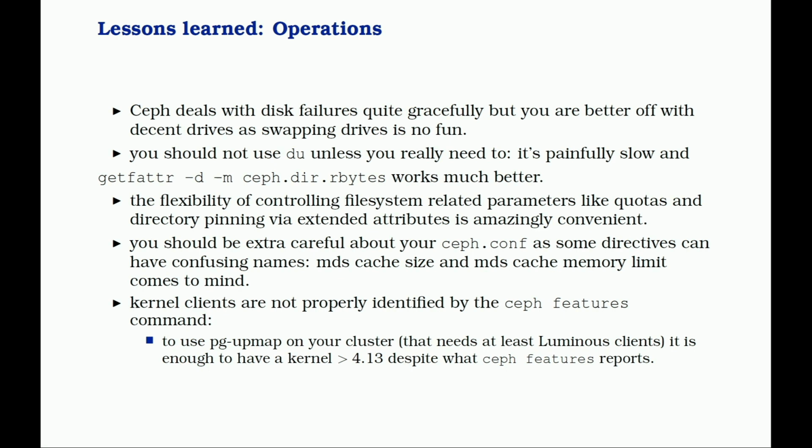Kernel clients are not properly identified by the ceph features command, or at least not yet. So for example, if you want to use upmap on your cluster, despite the output from ceph features, if your kernel is recent enough, you can enable it.